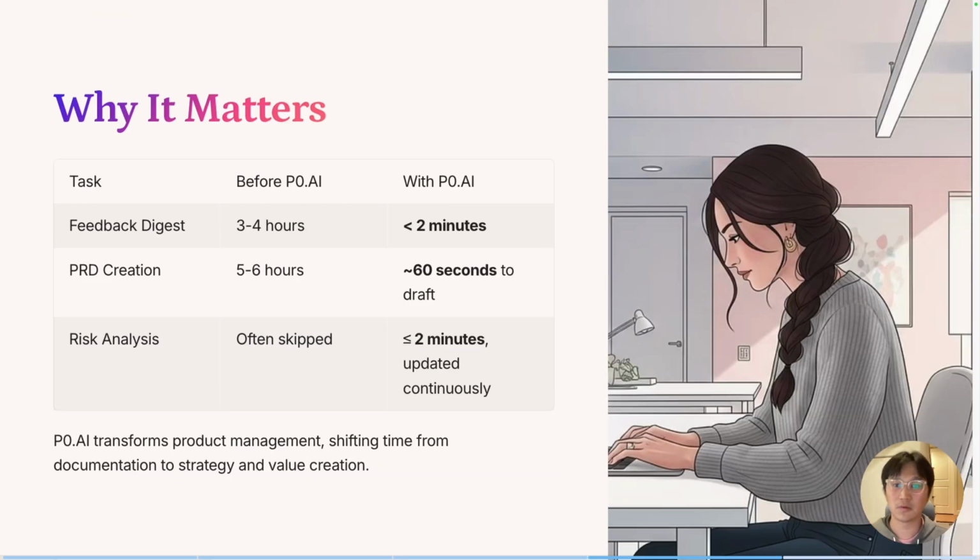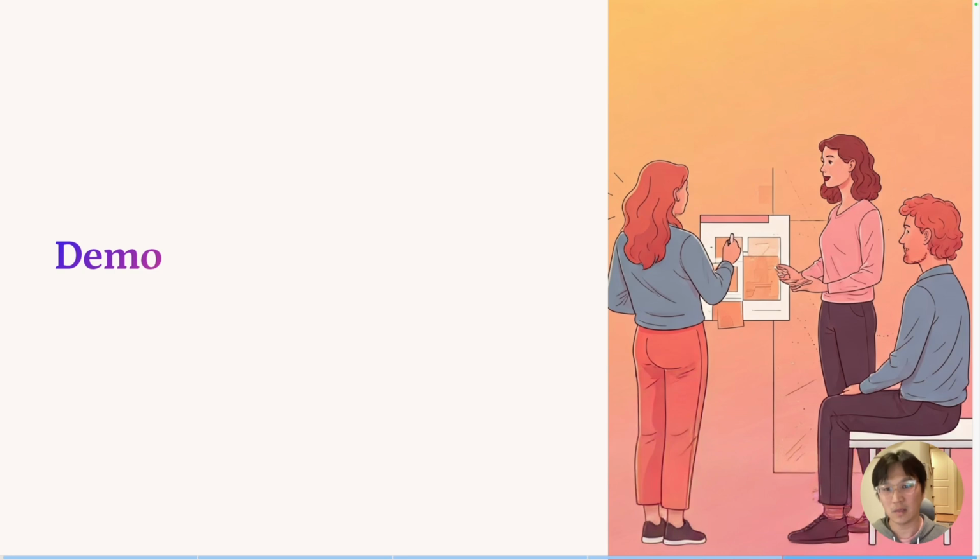So with Product Zero, you can handle things like processing customer feedback, finding insight, writing PRDs, and doing risk analysis, all in about 2 minutes. Just 2 minutes. Product Zero helps PMs spend less time on documents and more time on strategy and creating real value. All right, let's move on to the demo.